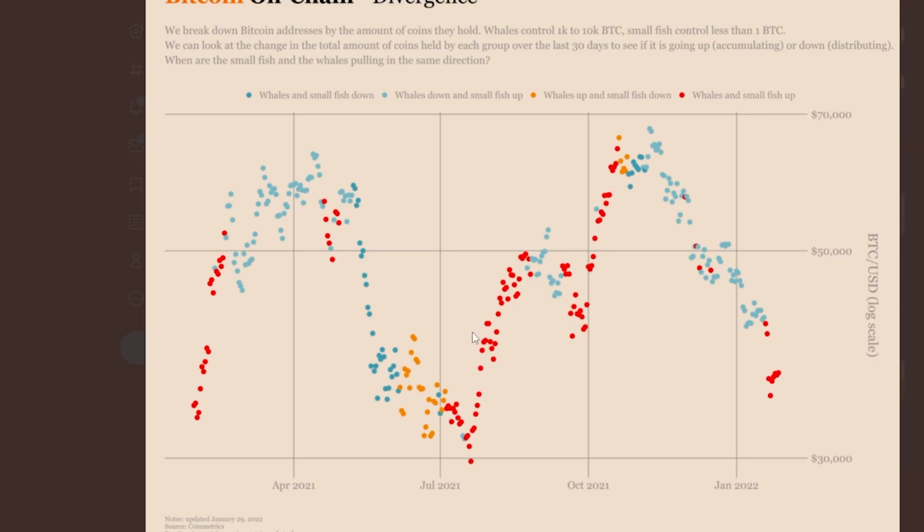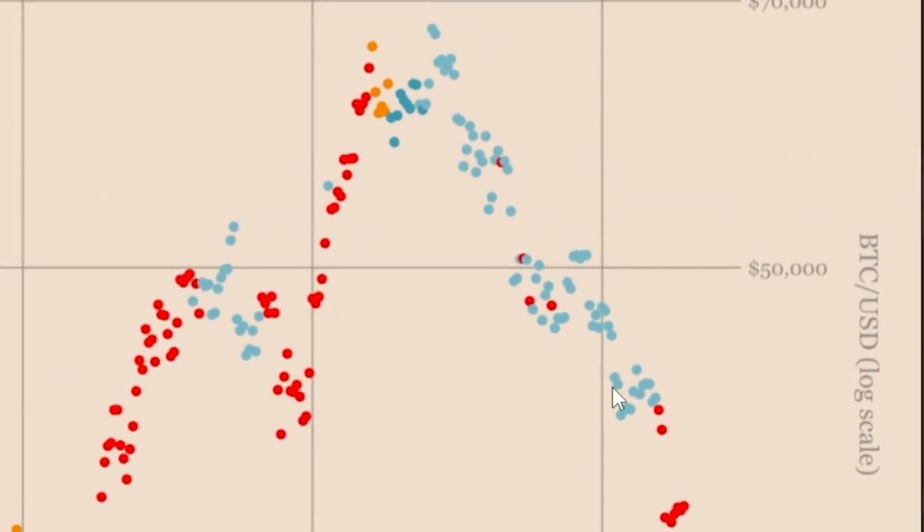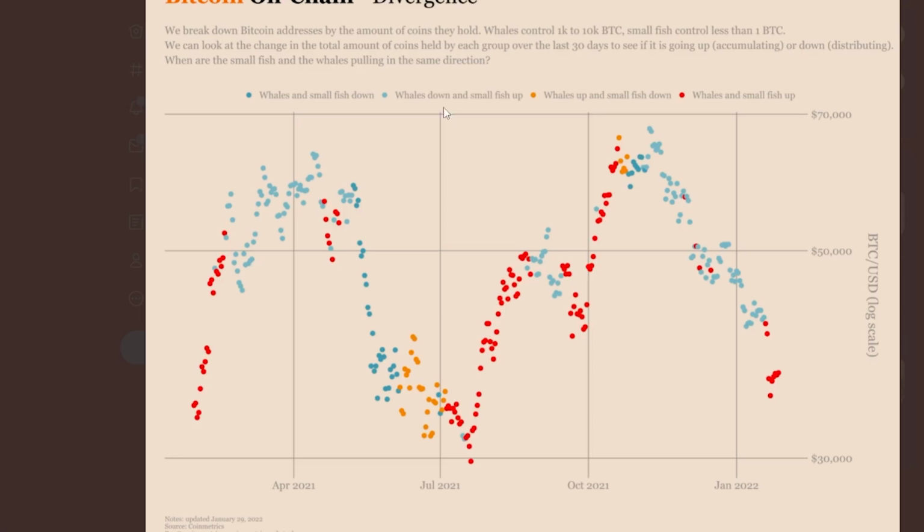So for starters, what you can see is that during this big sell-off from the previous all-time high at $69,000 down to where we are today, basically, the whales have been selling Bitcoin into the retail investors, okay? Because this is light blue. So light blue meaning whales are selling Bitcoin, small fish are buying Bitcoin basically. So during this whole time period, the whales have been selling Bitcoin into the hands of the retail investors, and the price has inevitably, of course, been going down and down and down.